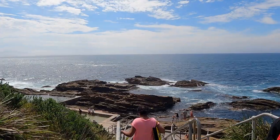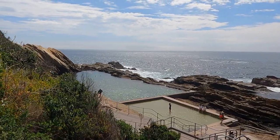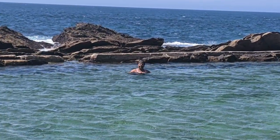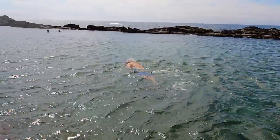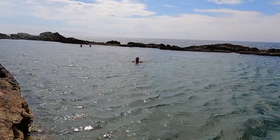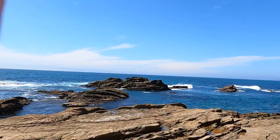The next day, we head down to the blue pools for a refreshing swim. It was fantastic. Are you standing? Okay. Alright, I'll come in. Right next to the blue pools, we spot some seals on those rocks.